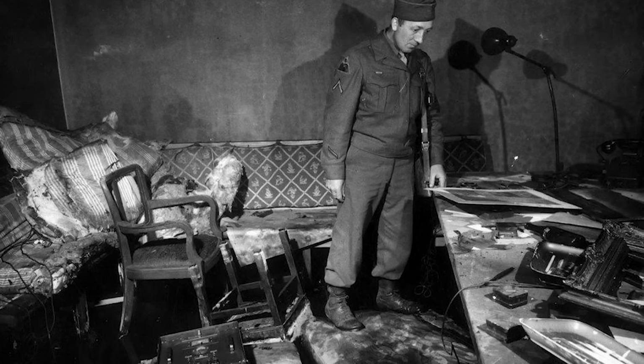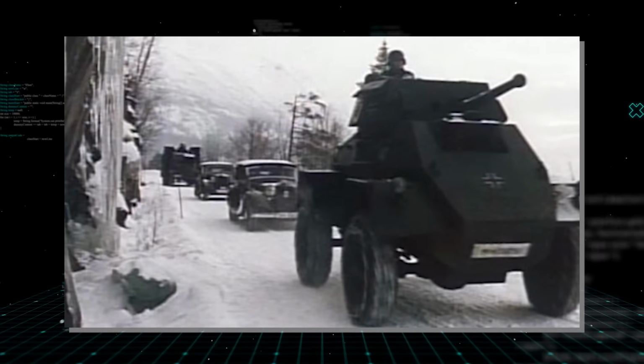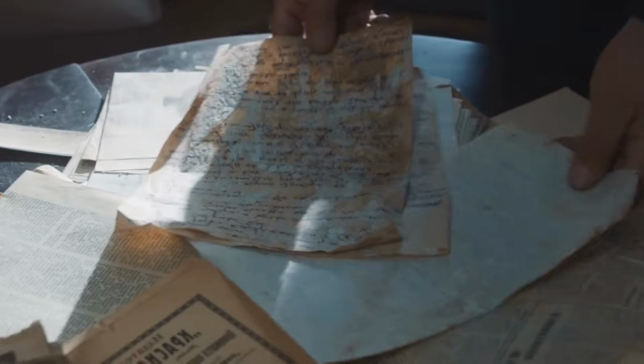The Soviets discovered that despite orders to destroy sensitive materials, the hasty evacuation had left significant intelligence intact. Communication logs, military reports, and personal papers were quickly collected and secured for transport to Moscow. SMERSH, Soviet counterintelligence officers, were particularly interested in Hitler's personal papers and any documents that might confirm his death, as Stalin remained skeptical that Hitler had actually committed suicide.